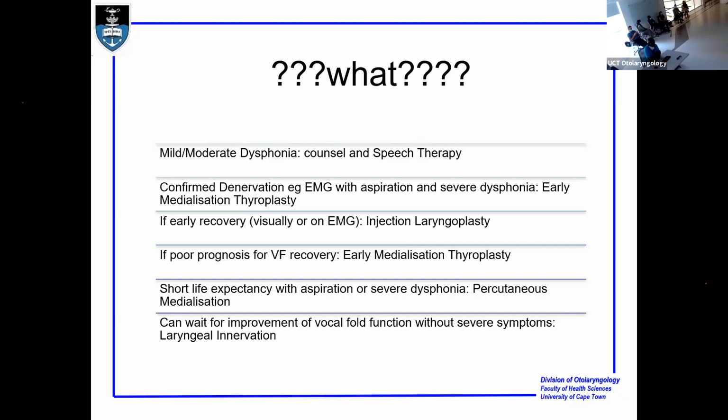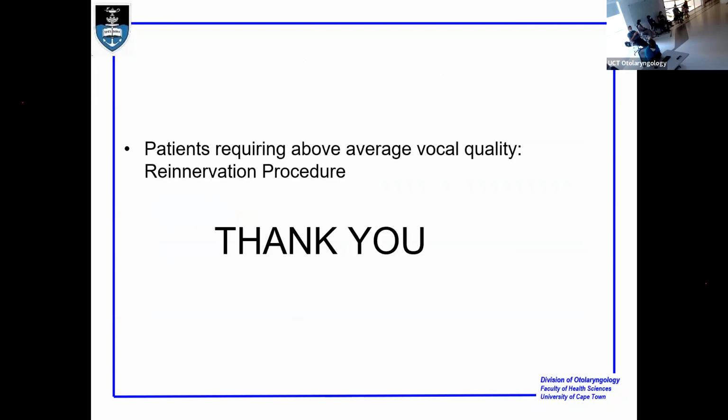If there's a short life expectancy with aspiration or severe dysphonia, percutaneous medialization in the office can be offered to the patient. And if the patient can wait for improvement of the vocal fold function without any severe symptoms, then laryngeal reinnervation can be offered to them. And in patients requiring above average vocal quality, a reinnervation procedure can be done.